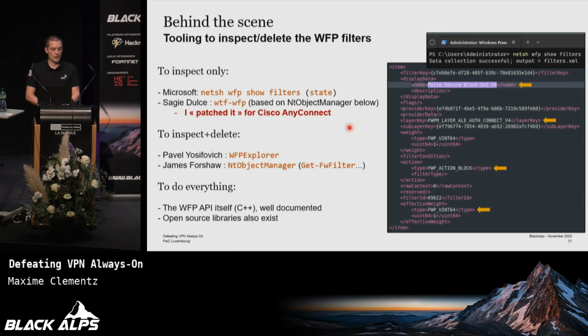Other people develop scripts or tools to play with WFP. My two favorites are WFP Explorer by Pavel Yosifovich. It's a graphical tool, and it's very useful if you want to play with it, if you want to look at the filters, and if you want to delete some filters. You can right-click, and you will be able to delete it. James Forshaw, in his suite of tools, NtObjectManager, also implemented some things to inspect WFP. We will use that later. Get-FwFilter will actually give the list of all the filters that have been committed to the network stack.